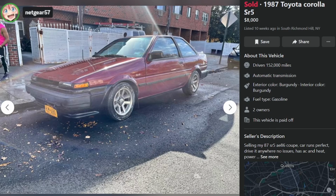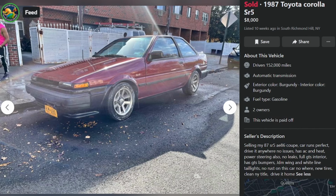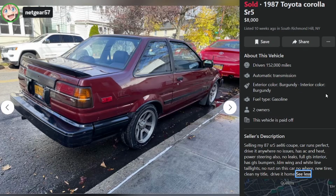Yeah, it's also really nice. $8,000, '87 Corolla SR5, and this also looks really clean. '87 SR5 AE86 coupe. Car runs perfect, drive it anywhere, no issues, has AC and heat, power steering also, no leaks, full GTS interior, has GTS bumpers, JDM wing, and white line taillights, no rust on the car anywhere. New tires, clean New York title, drive it home. It's nice. That's really nice.